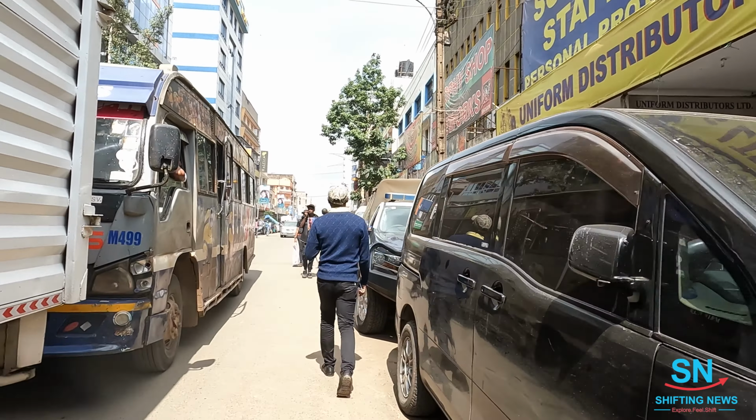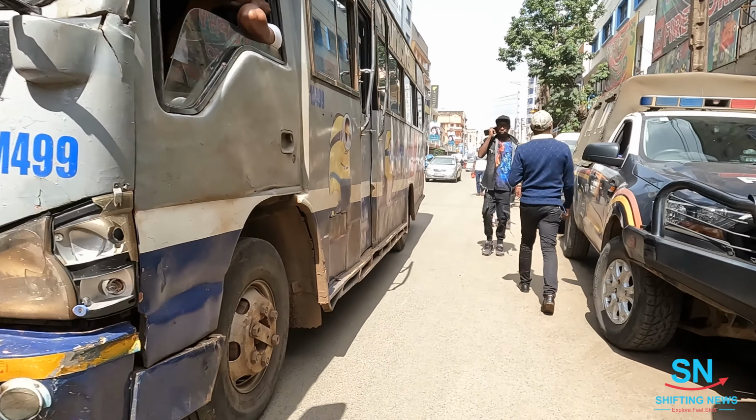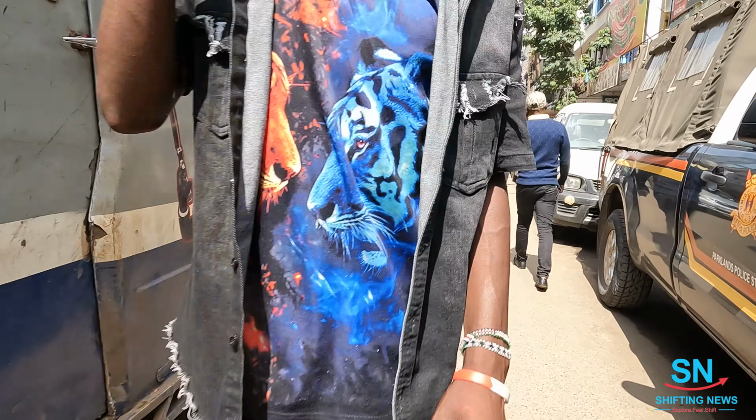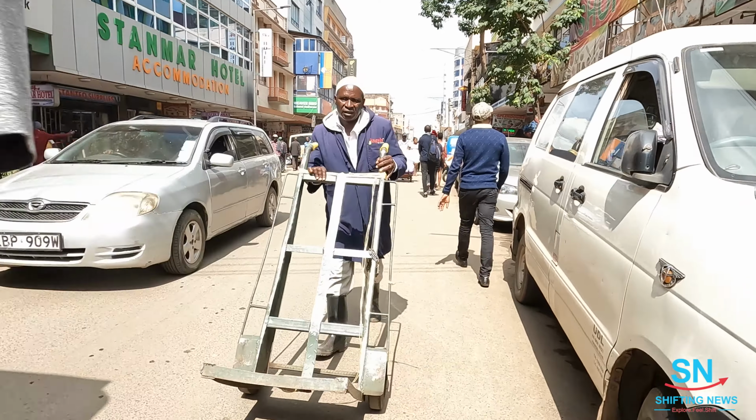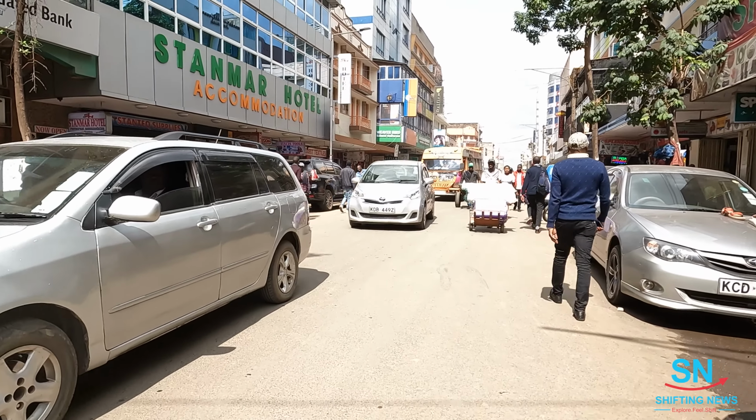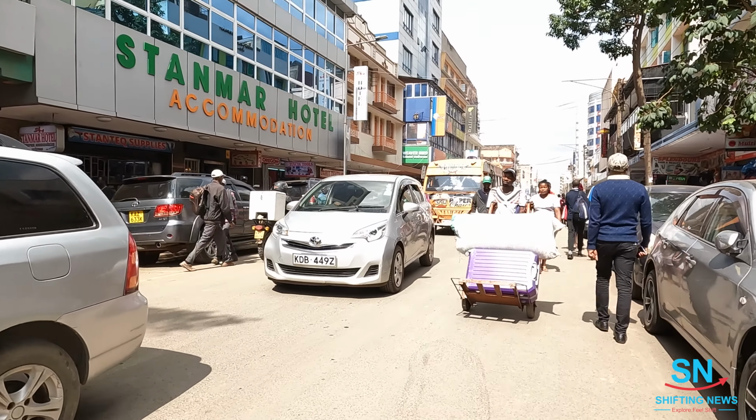Apart from that, I see there are places with uniforms. The men in blue have to keep the city secure. There are those who are in plain clothes and those who are in uniform.